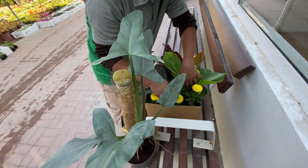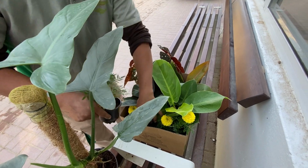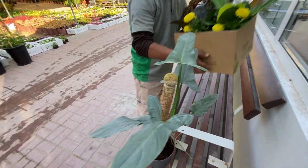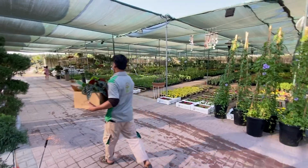Philodendron silver, orange, red, and green. Tsaka yung kasamang bulaklak. Thanks to Imran. Yes. Let's go. In the car. I'll bring this one.